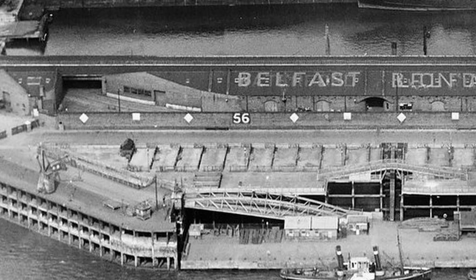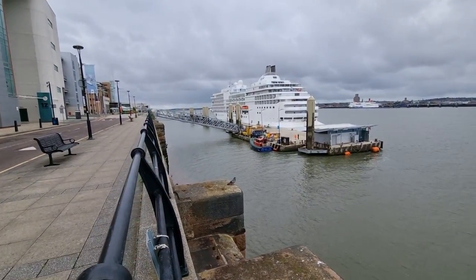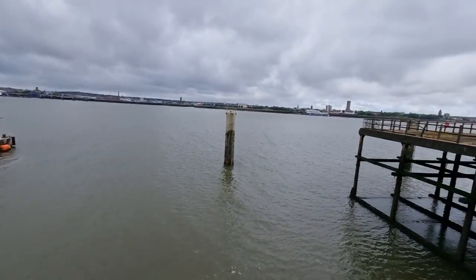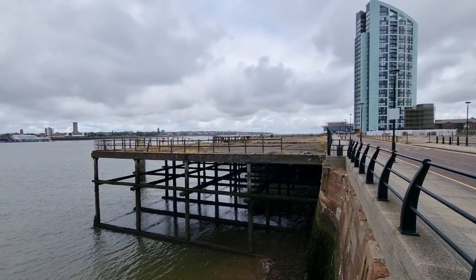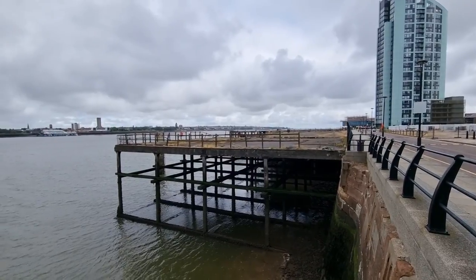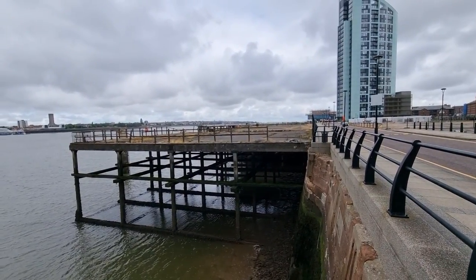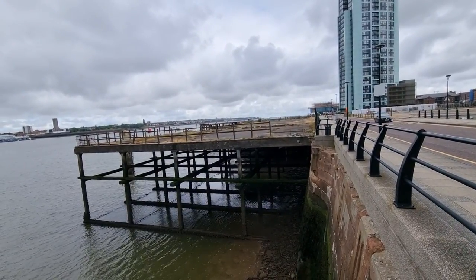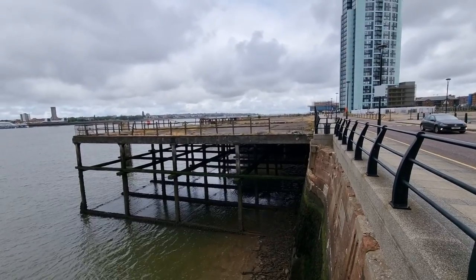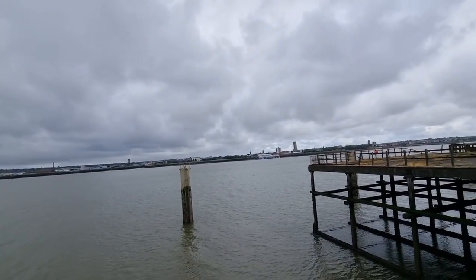So obviously all of this along here now was the old Princess Landing stage. And then you got Princess Jetty. And, you know, the rest is history. But obviously this will all be gone soon, as I've mentioned, because the new terminal getting built just over the way there. So yeah, all this will be gone soon. The last part of Princess Jetty, gone.